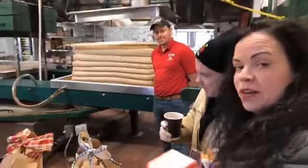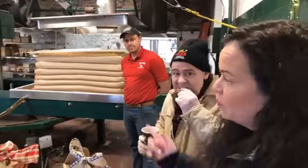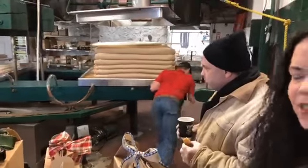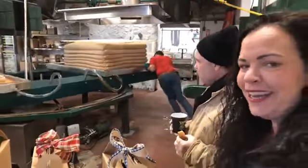But this thing's so giant, you want to talk about just having enough room to pass by. We had to move over. Go ahead, Matt. Look at this. And this is done off of man power. Whoa. No electricity is used here at Yates Cider Mill.